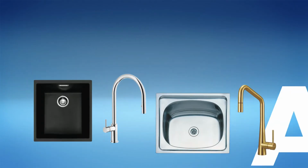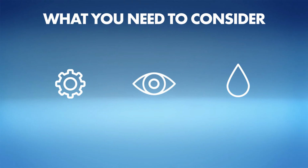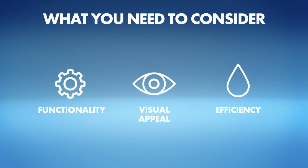A new sink or tap can help make a sleek upgrade to any kitchen or add to the perfect laundry setup. So make sure you shop for models that look good and make your everyday easier. Consider the functionality, visual appeal, and efficiency.